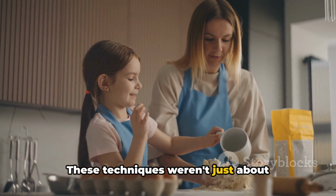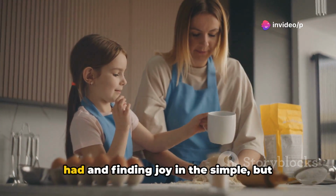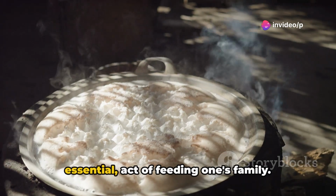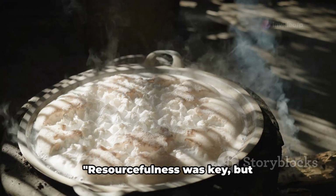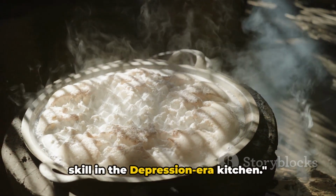These techniques weren't just about cooking, they were about survival. They were about making do with what you had and finding joy in the simple but essential act of feeding one's family. Resourcefulness was key, but preservation was an equally important skill in the Depression-era kitchen.